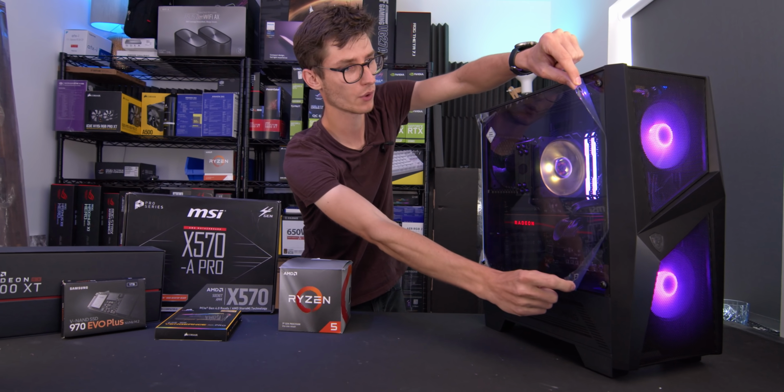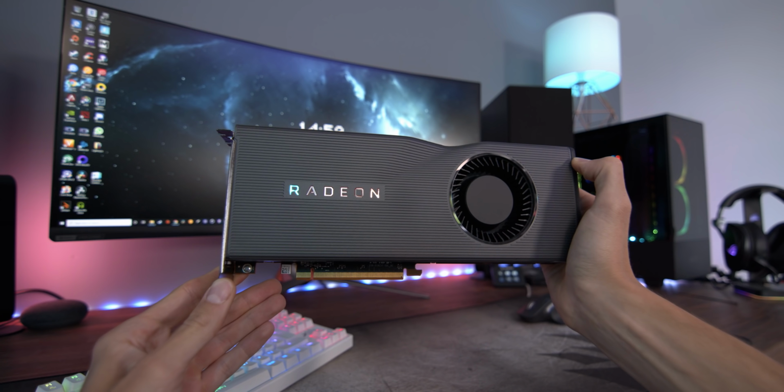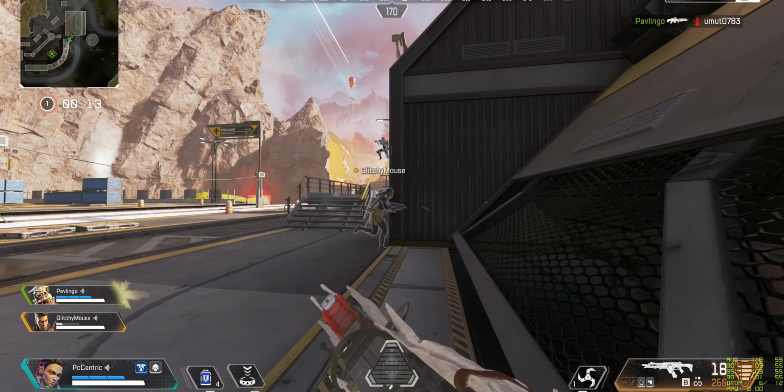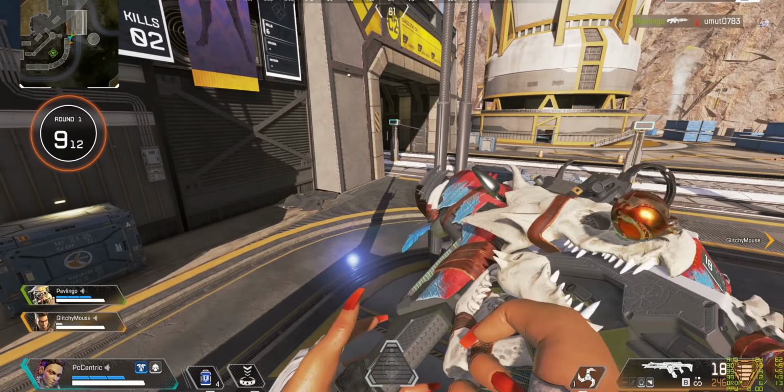Let's start this off with the peel. Ta-da! So we're going to go through all of the components inside this build. We're going to show you roughly how to put it all together, and we're of course going to show you exactly how this thing performs with some live benchmarks to show you exactly what you're getting for your money.